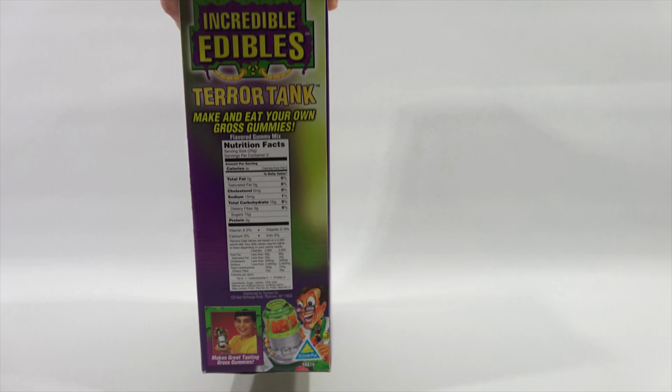Join me, Professor Max Slimelick, on an adventure of candy chemistry and taste sensation. I've traveled the world in pursuit of ancient secrets and the most modern techniques of candy creation, and now I can teach you all there is to know about how to make gross gummies. With my Terror Tank, we can create a gaggle of gummies that taste frightfully good.